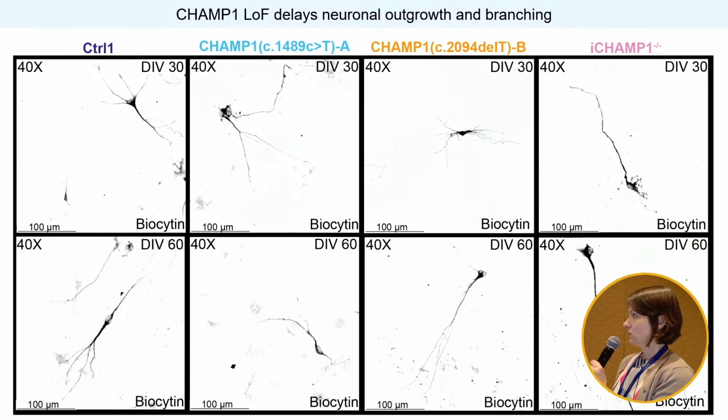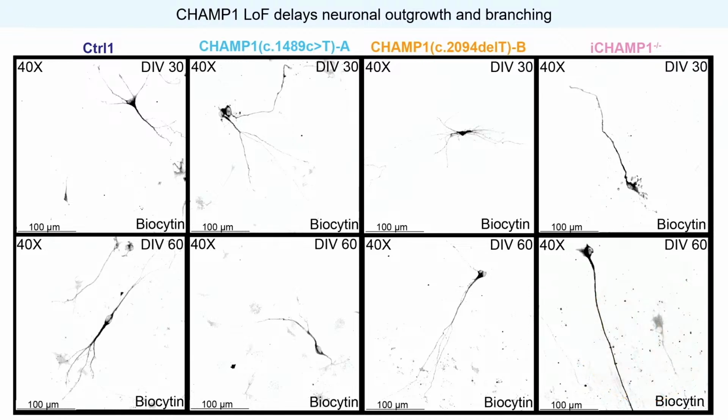We also looked across at DIV60 as well to try to capture changes over time. But the main difference I wanted to point out is, especially in the CHAMP1 isogenic knockout, we see a reduction in the complexity of these branches. You can really tell here between these 2 examples, as well as compared to the control.